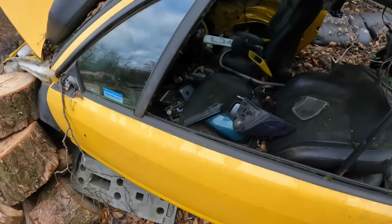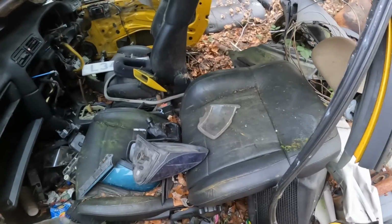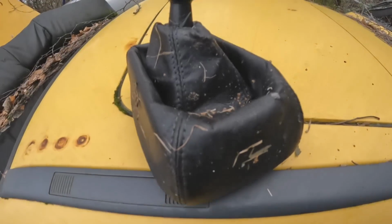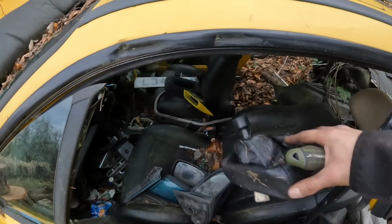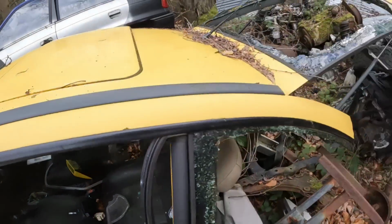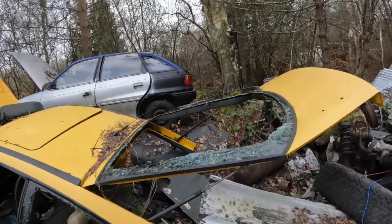I spy a Gator. Wonder how good condition it's in. Let's have a look. So interesting, all this stuff. No, it's not in bad nick, but it's an aftermarket job. Not too fussed about. You see around the Astra there. I mean, it's intact, like if you're needing rear windows out of it.